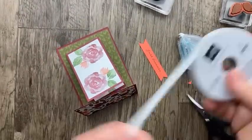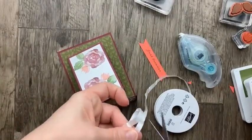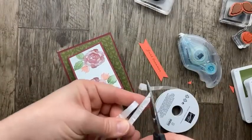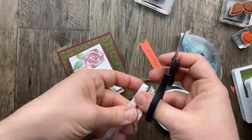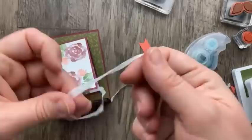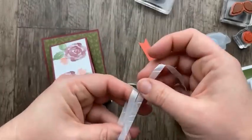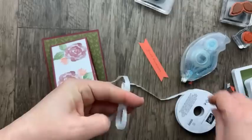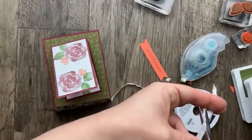I'm going to use a little bit of that seam binding again since I have it out. I love that it is so versatile. I think it can go with so many different things. We used it on the first card, which was a Christmas card, and now we're going to use it here. And actually, I feel like maybe I made it too big. Let's bring that in just a little bit. This is going to go behind the sentiments.